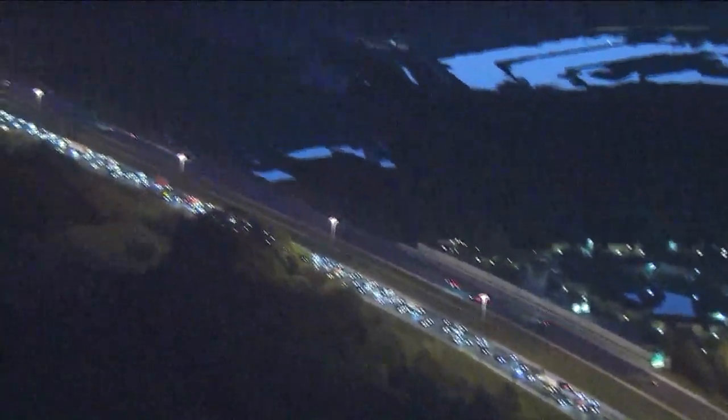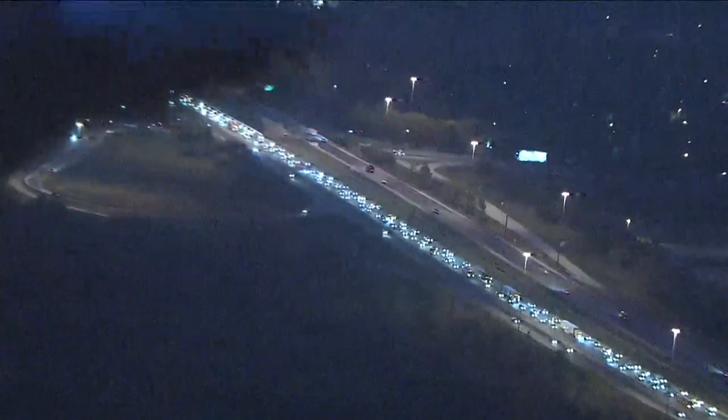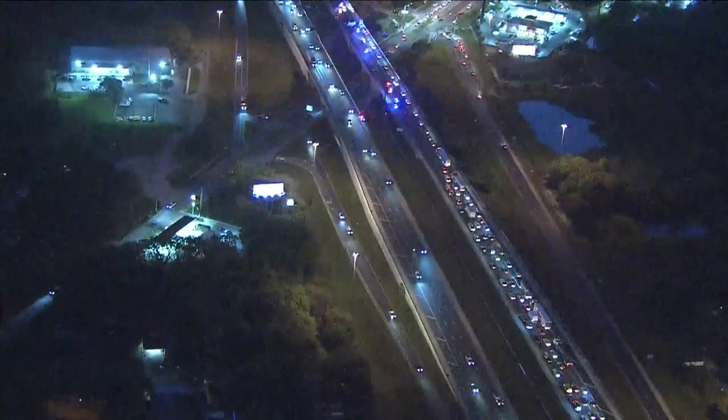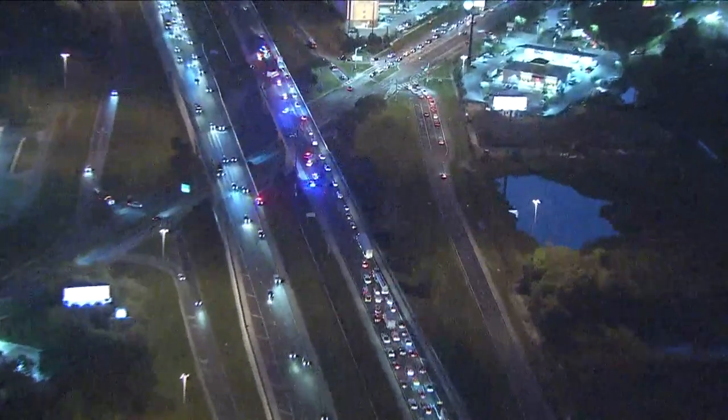That's westbound. So the accident's not even blocking lanes. But look at the backup. I mean, it goes for quite a ways. Here we go. Look at that. There's the backup westbound. I mean, it's back into Lakeland. It's crazy. And there's no accident in the westbound lanes. It's just flashing lights. Eastbound is bad because of the accident, but westbound might even be worse.